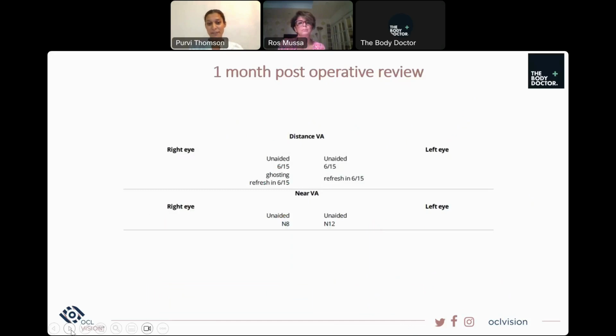So she's 6/15 unaided. Roz, would you be happy with a 6/15 unaided? No. Yeah, I am shaking my head. I just realised you couldn't see me. No. So no. Beg your pardon. Unaided, right? That's how she's not good.